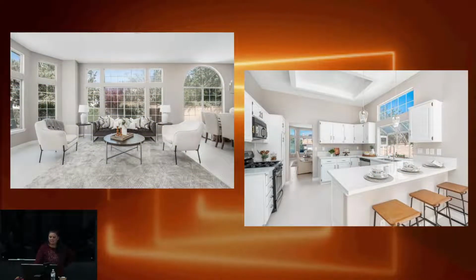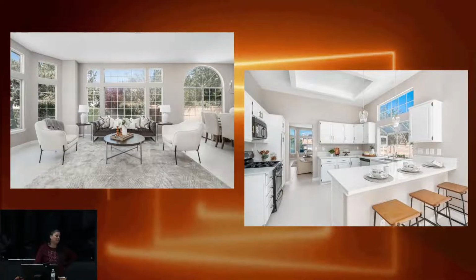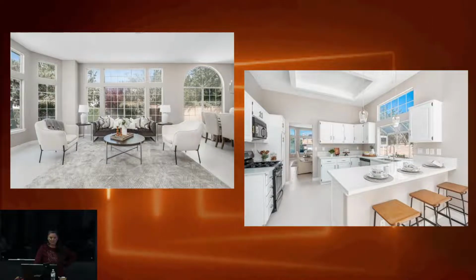Now, this is my house. That's nice. I like those windows, that's very nice and pretty. Those chairs are not really there. I don't want to clean those windows. That is digitally staged. Oh, it is? Yeah. Well, they're doing a great job.